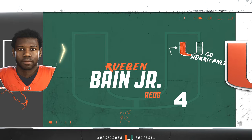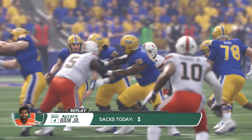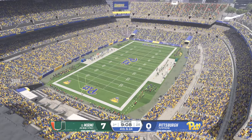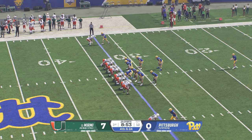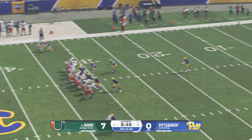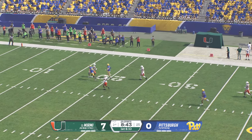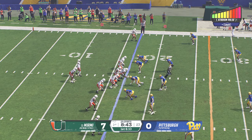Big decision here on your own side of the 50. Do you go for it or do you punt and give that offense the ball back? The Panthers bring their punt team onto the field. He's on to boot it away now. He'll call for the fair catch here. And here comes the Miami offense back out onto the field.